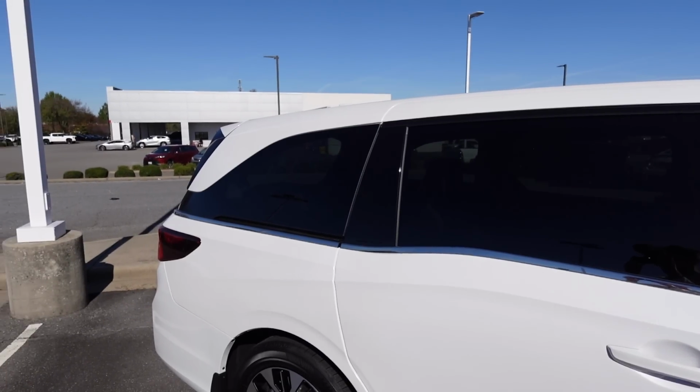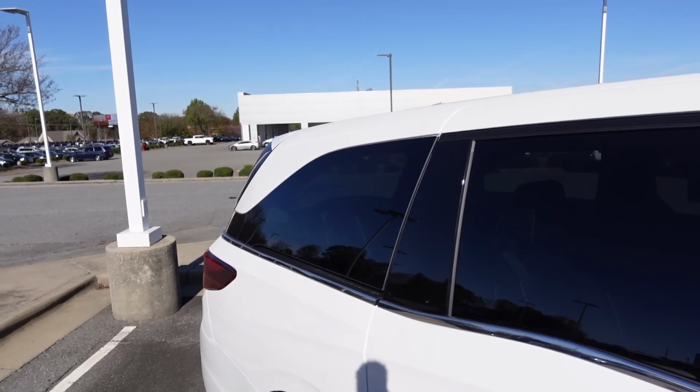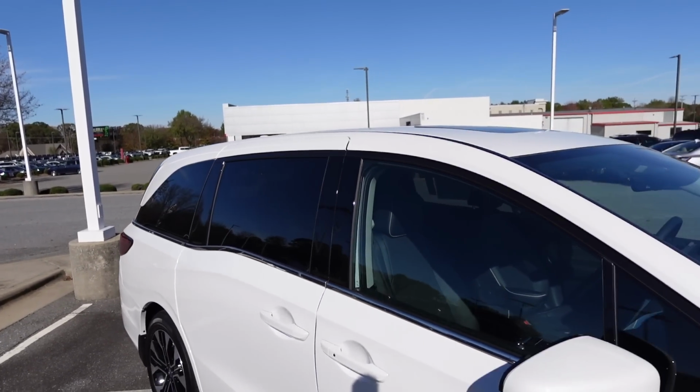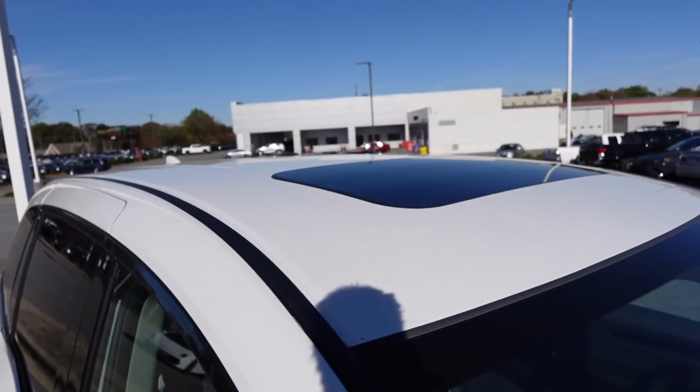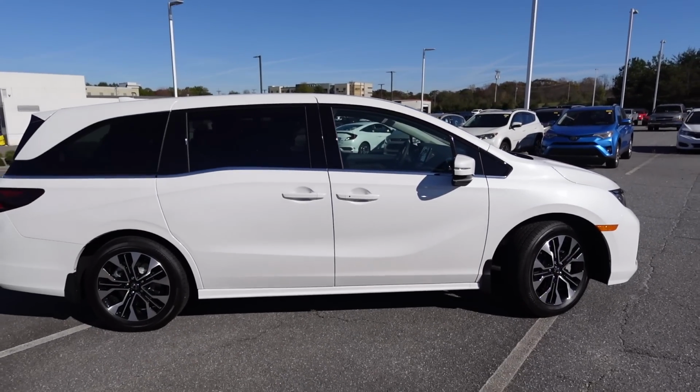It dips downwards a little bit, and it makes it to where the roofline is a little bit on the floating side with the appearance. So pretty cool design the way they've done the roofline. You're going to get a small sunroof up above as well. And then for the side profile, pretty much what any minivan is going to look like.